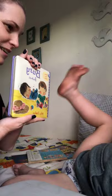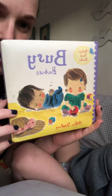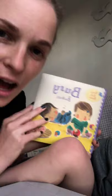Are you getting tired? I want to go to daddy. One more song, story. What story is this? Busy Babies. Who knows this story? Hi, Auntie Nicola. You just missed us reading Scared Tumi.